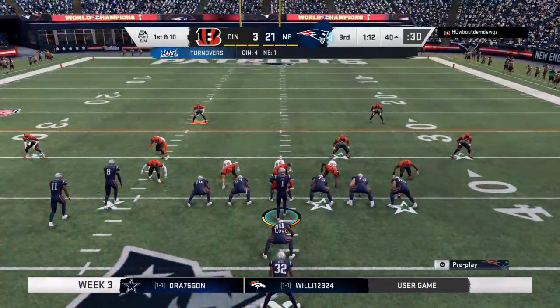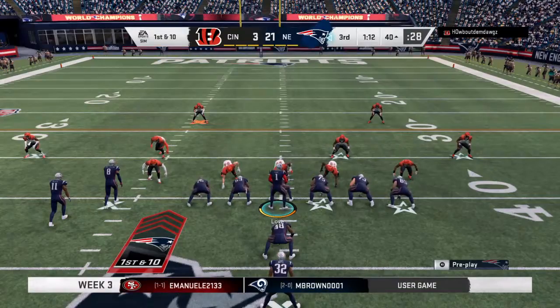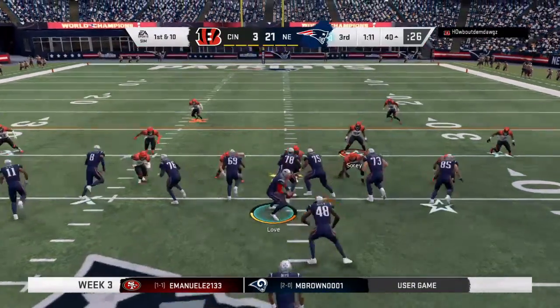Red, Nate, Reed, check 56. Oh, you got deep? And go.